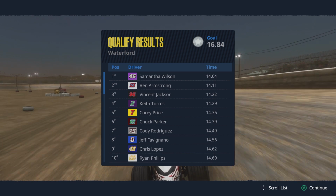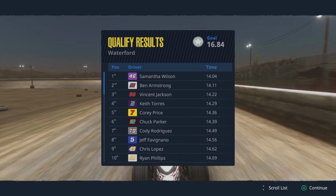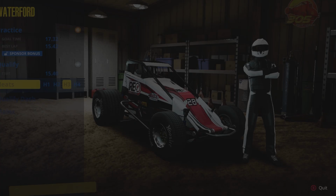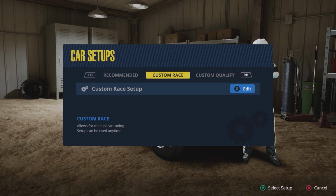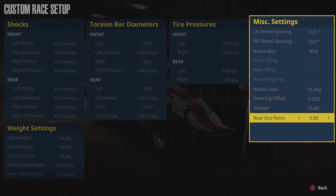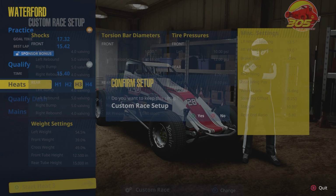Wilson, Armstrong, Jackson, Torres, Price. I think that was the exact same 5 as last race. So we did meet our goal there, though, so let's head to our setups. Left rear, bring that back in. This is going to go down to a 580, going to save that.